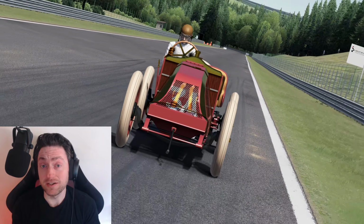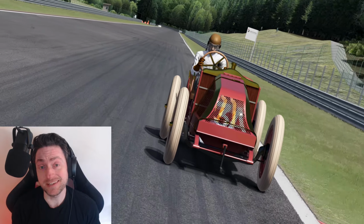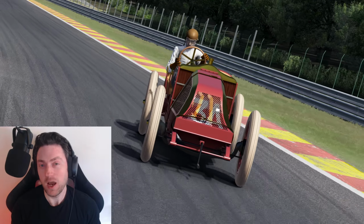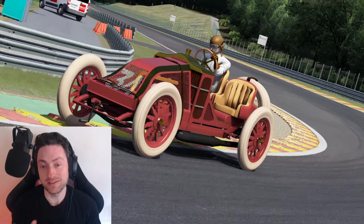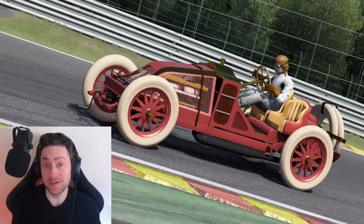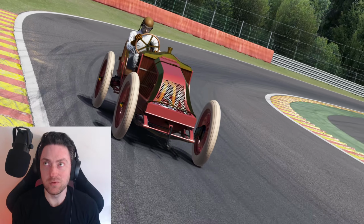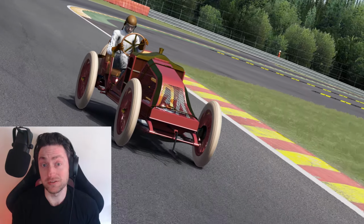This is the oldest car in Assetto Corsa, the 1906 Renault AK Grand Prix by Historic Sim Studios. And we're going to be taking a look at this car and seeing what it's like to drive, but also we're going to put it up against the latest 2023 version of a Grand Prix car, just to see what 117 years worth of technological advancements can do.